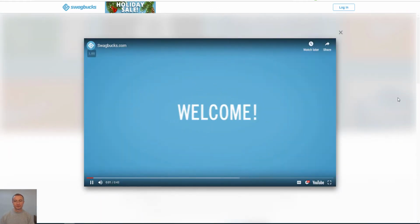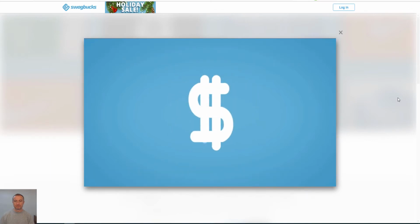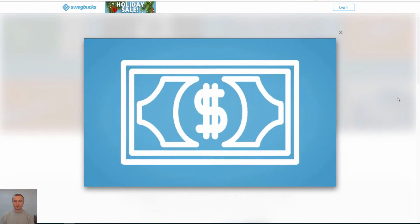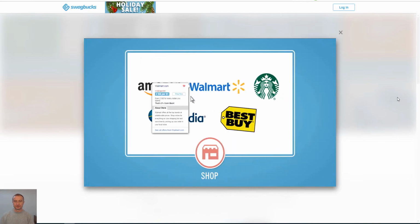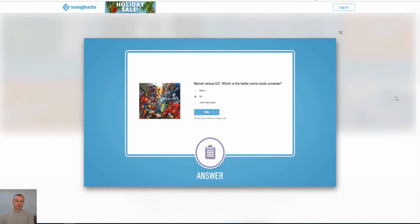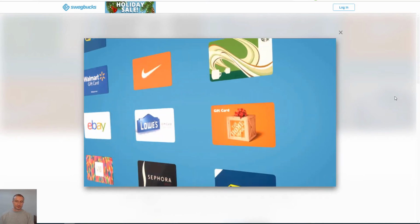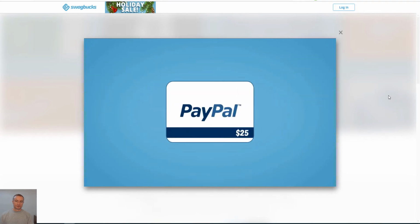Welcome to Swagbucks, the fun rewards program that gives you free gift cards and cash for the everyday things you do online. You can put cash back in your wallet, earn points when you shop at your favorite retailers, watch entertaining videos, search the web, answer surveys, and find great deals. Redeem points for gift cards to your favorite retailers like Target and Walmart, or get cash back from PayPal.